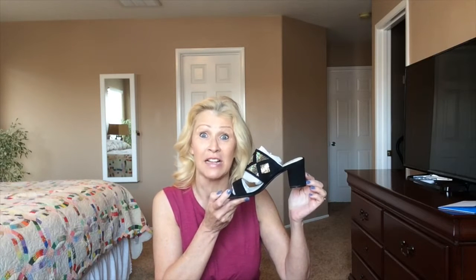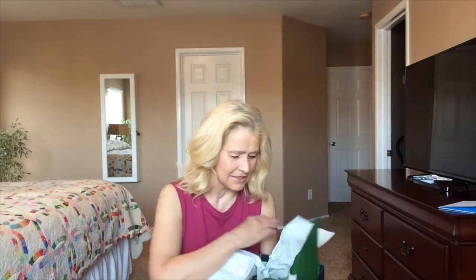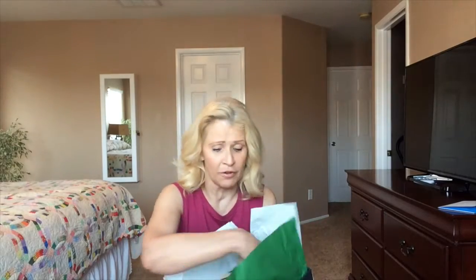I may do a comparison and show you both, but these were a really good price for the black pair. I believe these were under $50. This is the item that I have been waiting for. Yes, Tommy Hilfiger. And when you see these shoes, you're going to know they're Tommy Hilfiger. I'm so excited to get these, and I hope that they work for me.